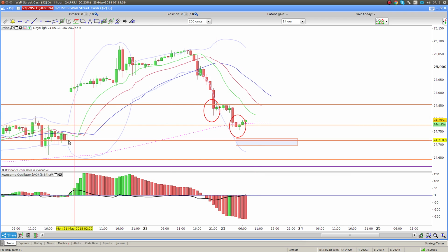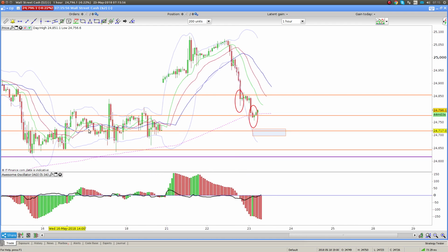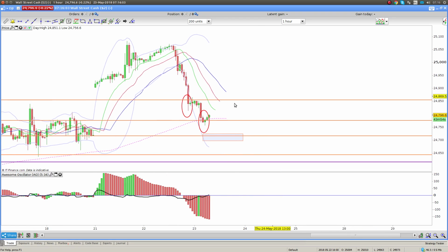So we want this area to be hit. Okay. And preferably, to be honest with you, you want to hit this area here, because if we bounce off this area with a nice solid bounce, that will be another retest of this level and the breakout failure of this level, which would just add fuel to the fire for a stronger move to the upside.